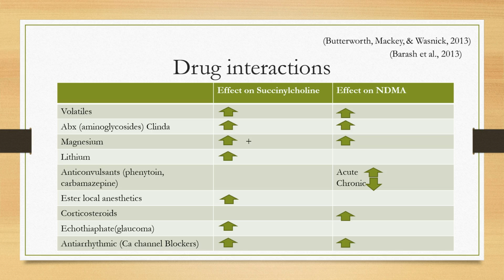Here's a list of drug interactions. I'm not going to read them to you. I don't think I have time to do that in this briefing, but feel free at your leisure to take a look at the effects that they have on succinylcholine and non-depolarizing neuromuscular blockers.